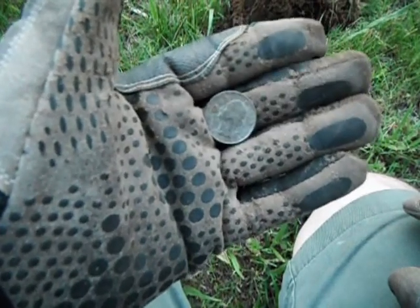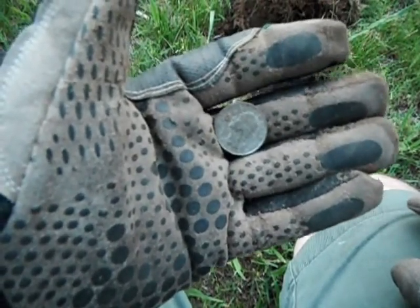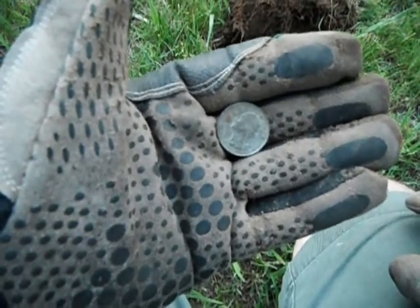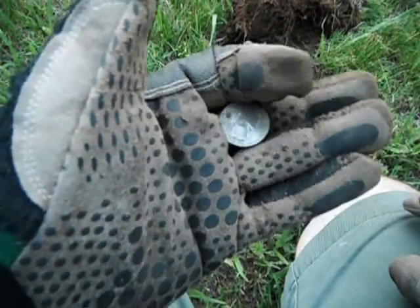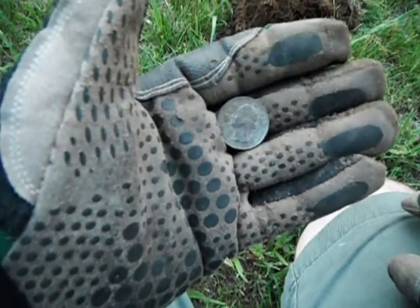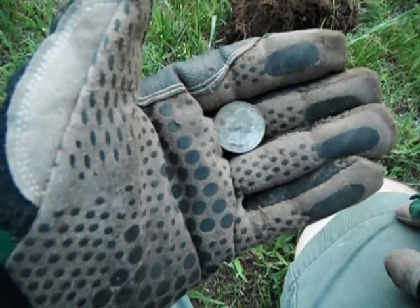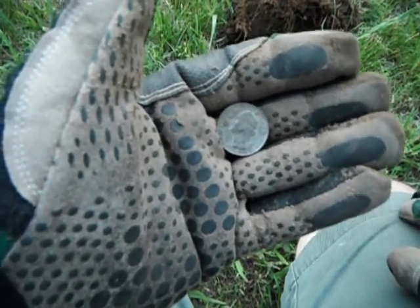So, just a little bit longer. I'm hunting up around the back of the field now. I'm pretty much just trying to make a circle around, one foul line to the other kind of thing. And it looks like this field's worth going over. I did find that ring. It was junk, but there's potential for jewelry out here.